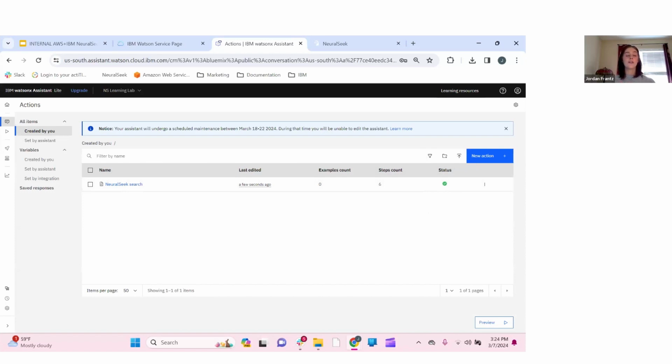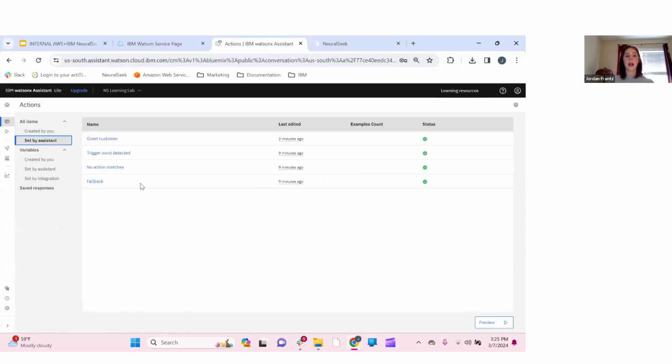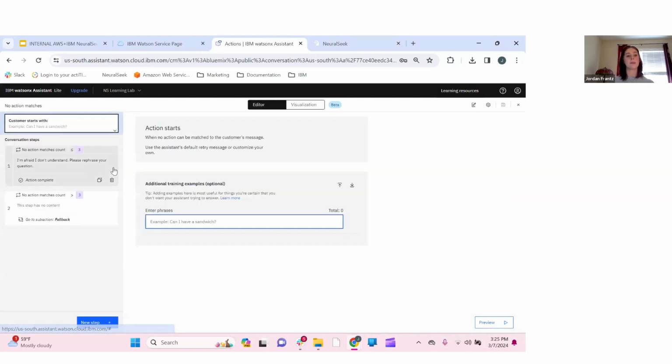And this actually, our final step is now setting up that fallback search. So this brings us to module 1.6 of our Learning Lab guide. I'm going to pull that up here, and we're going to learn to set up NeuralSeek call action to use generative AI responses to all queries, even those that aren't listed in Watson X Assistant. So staying on this actions page, I want to navigate to Set by Assistant. And then I want to choose this No Action Matches option. So I'm just going to click that.